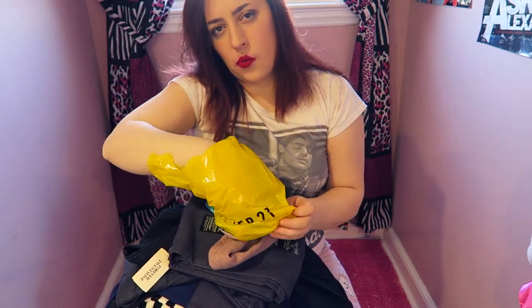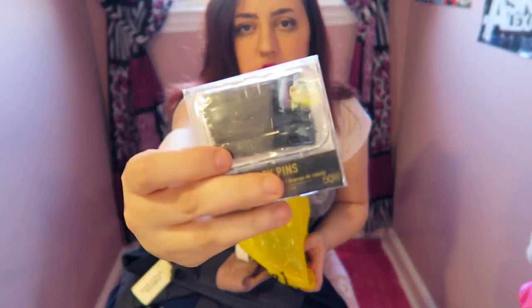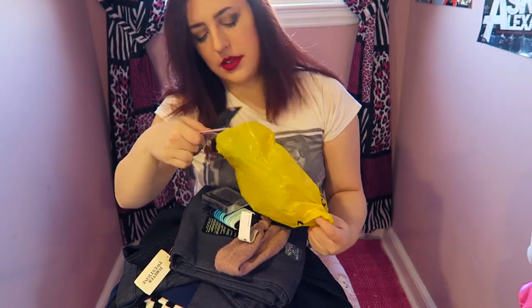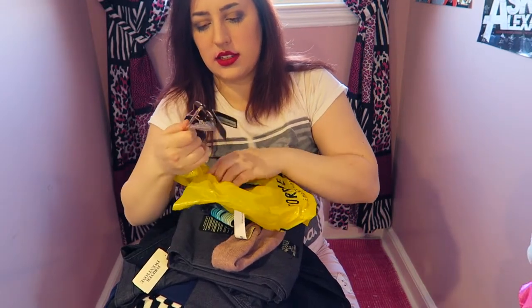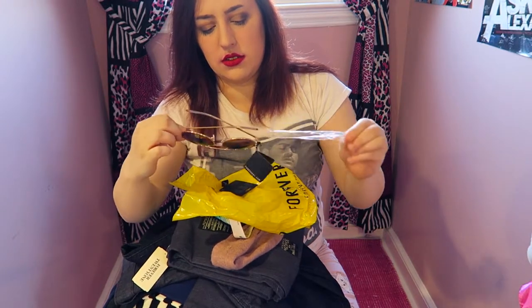And a few more things. I definitely need bobby pins because my hair is sometimes in my face. Last but not least, let me take the thing off of my sunglasses here. I kind of love these. These are really cute. I'm gonna put them on. But yeah, let me move my hair out of the way. Ooh, I look cool in these.